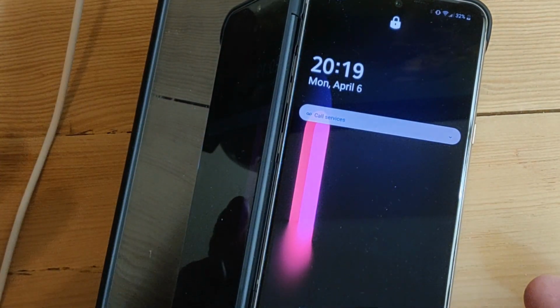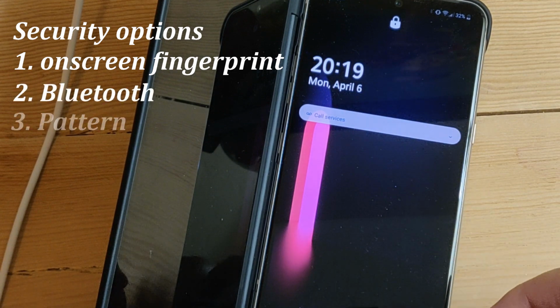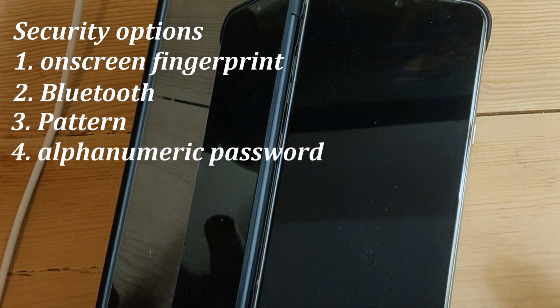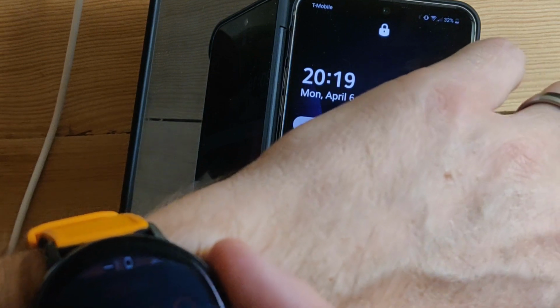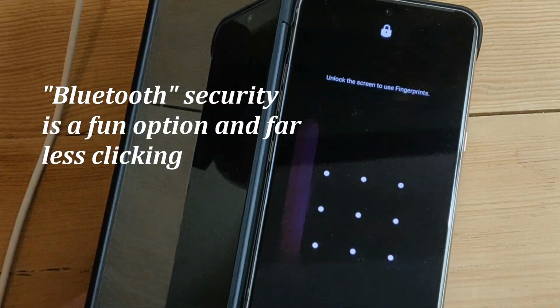Number 2, the lack of Face ID. I was shocked that this didn't have Face ID. Now it does have fingerprint, it does have Bluetooth, and it has pattern. So that's pretty cool. And you can do a regular password. So those are 4 different ways. Basically, this will connect with my smartwatch here, and whenever the two are close enough to have a Bluetooth signal, all I have to do is unlock it. So right now I have the pattern on.